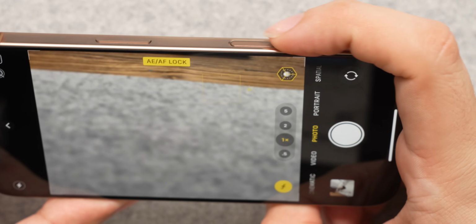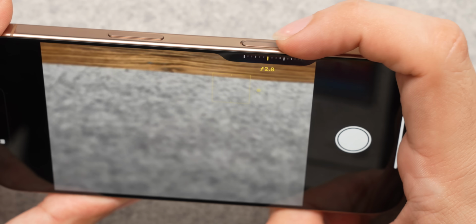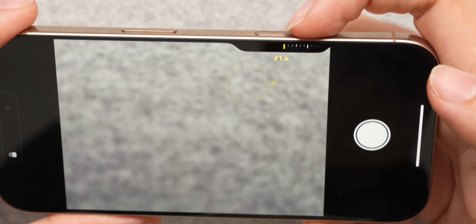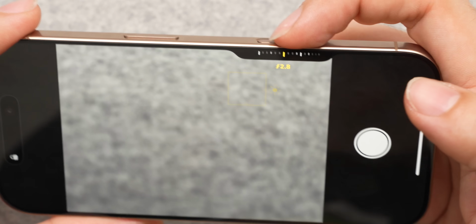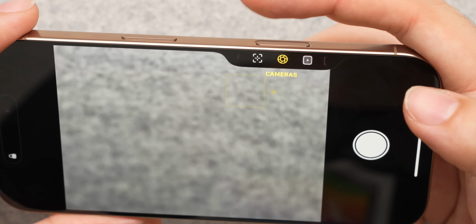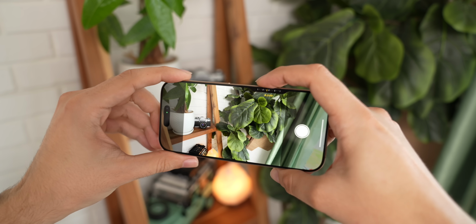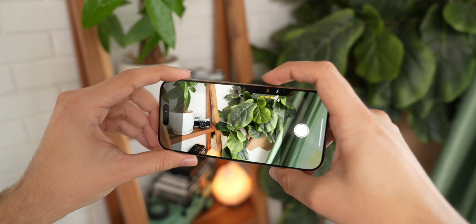And then there's camera control and all the new software features that come with it. We get a dedicated button for launching the camera, taking pictures, navigating through settings, and so on and so forth. The 15 Pro has none of that. But like I alluded to in the previous video, I also don't think that's a big deal. I find the camera control button to be a little bit finicky.